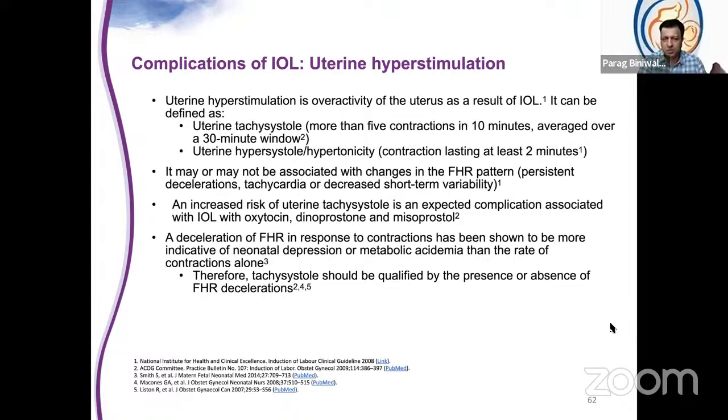So typically, whenever we are inducing labor with prostaglandin, we always observe the patient continuously for about 30 to 45 minutes, because this is the time where uterine hyperstimulation, especially in the form of tachysystole, is likely to be seen. So even if there is tachysystole, if it does not have any impact on the fetal heart rate pattern, it is safe. But if there is tachysystole and there are associated FHR changes, we really have to be concerned.